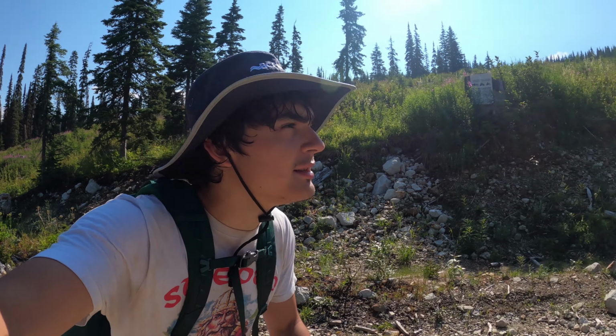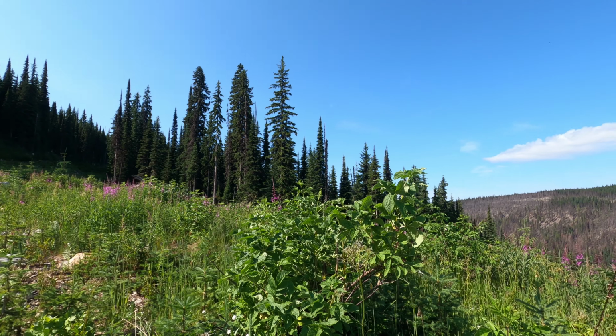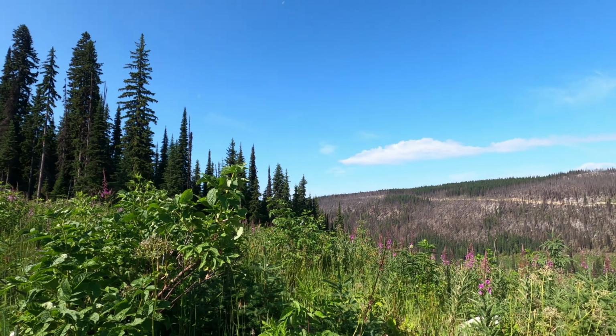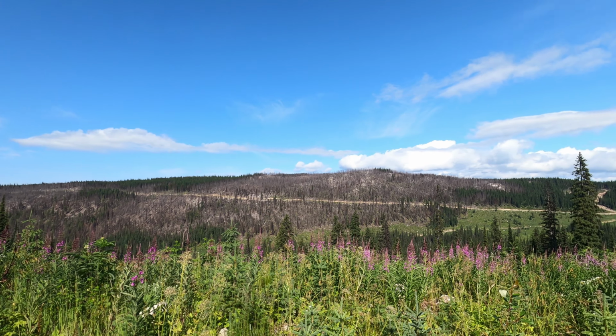So I'm slowly making my way up into the alpine zone. So here you can see the utter devastation that was caused by the forest fires on Sugar Mountain 2 years ago. The entire hillside is burnt to a crisp.